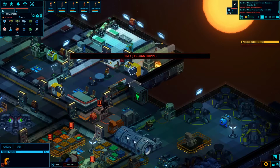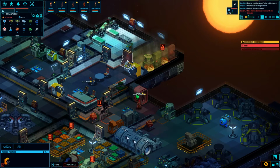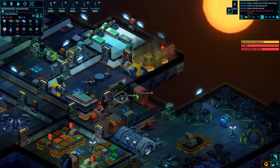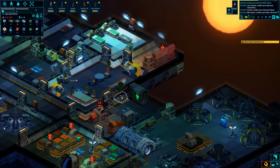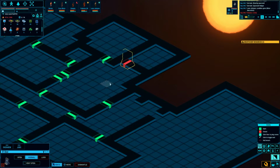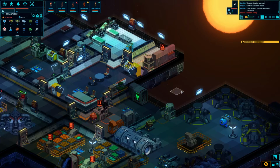Where are the fires here? In the kitchen, of course. All right, let's try our new measures here. We'll seal that vent off. There we go. That works. All right, well, I like that setup. Kind of got that idea from somebody in the Discord. I don't remember who.